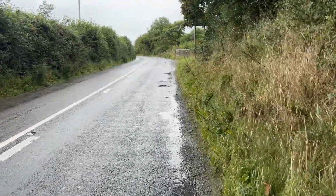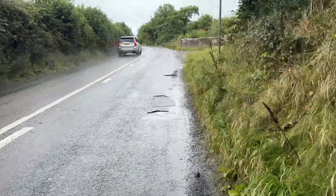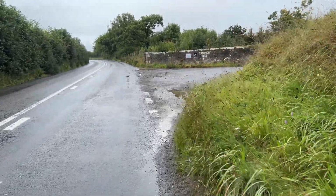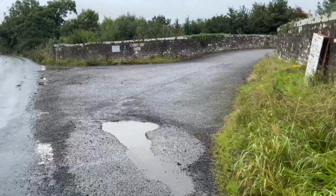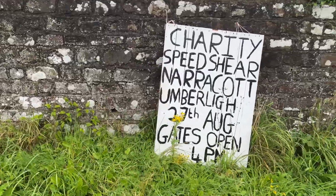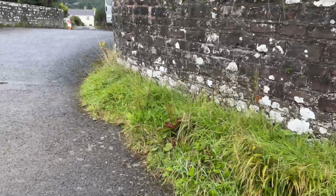Now there's a bridge to the right up here. Busy road is this. And this is Chapelton village, supposedly, over here. Oh, we missed that. Oh, 4 PM? No, it's... we haven't got enough time to get back up there now.